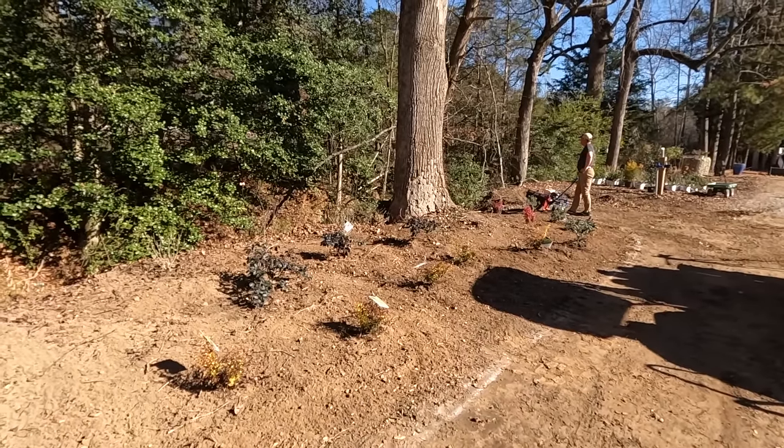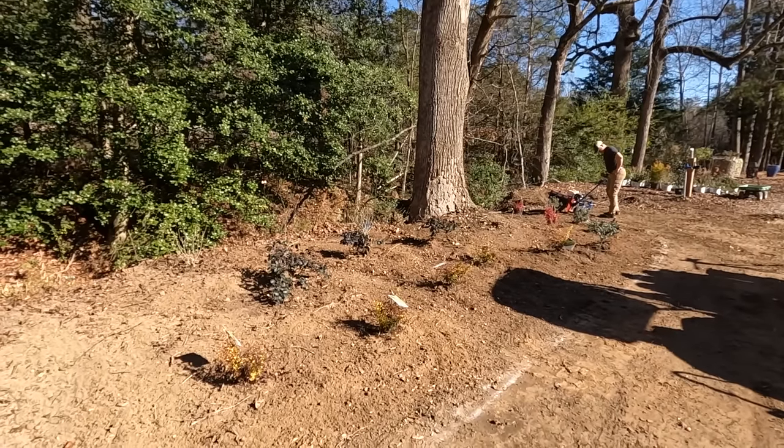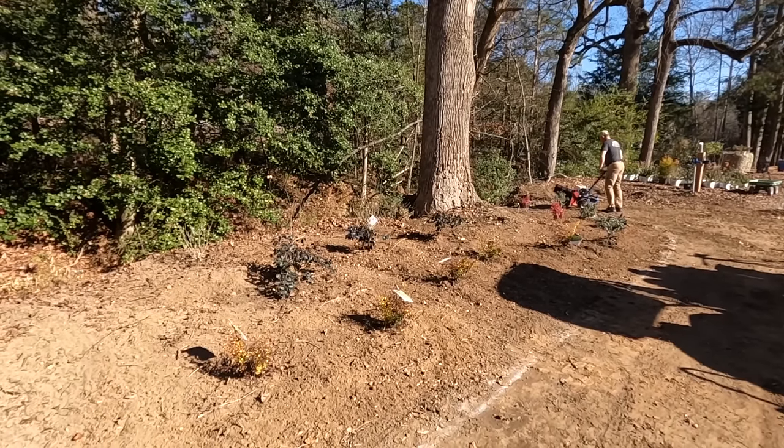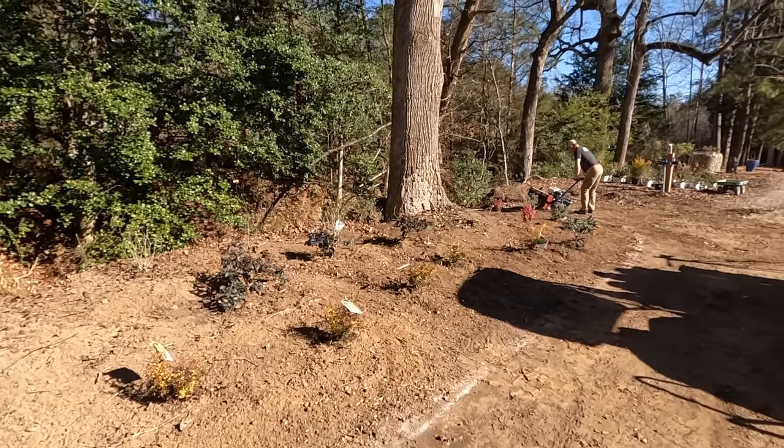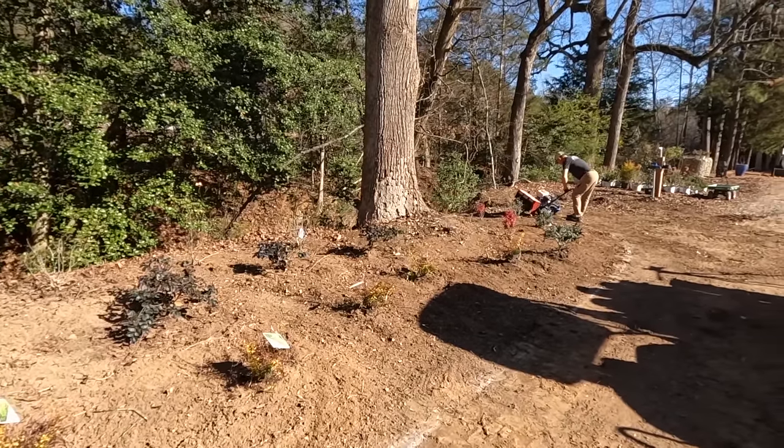They're gonna be like a 2x3, 2x3x2x3, right? So a nice shape to them. They are deciduous, which is fine. And they will do really, really nice there, but they need that hot full sun to get that gorgeous color.